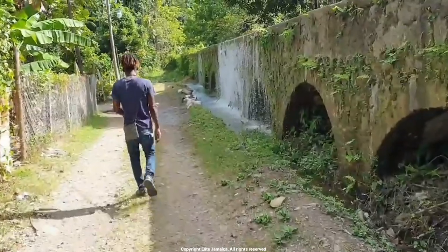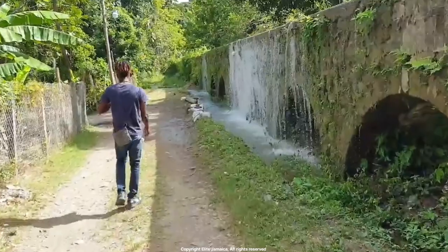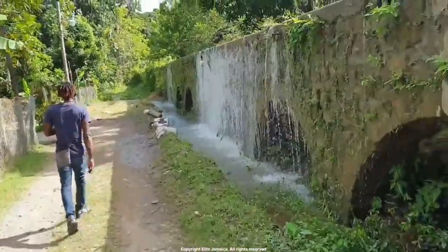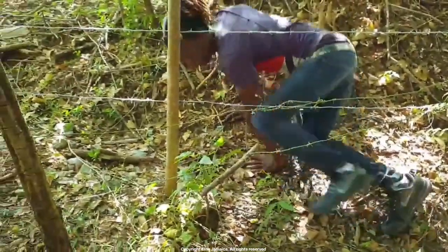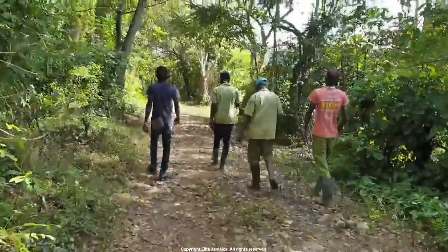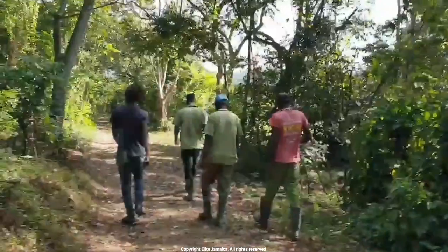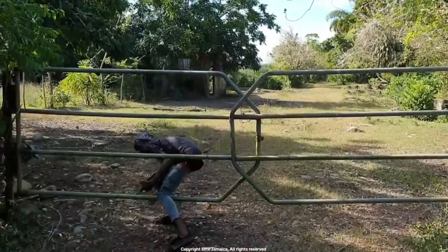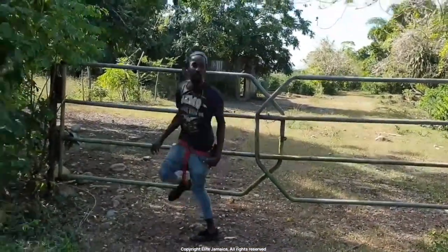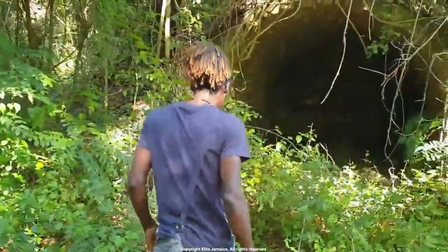Today's journey took us up into the hills of Danvers Pen in the parish of St. Thomas. We were on a search for the Allhead estate, an old colonial estate and former plantation. The Allhead estate was one of the largest slave plantations in Jamaica. As it turned out, this journey was not what I expected. As with these types of adventures, there's always room for something to go terribly wrong, or I could make the discovery of a lifetime.